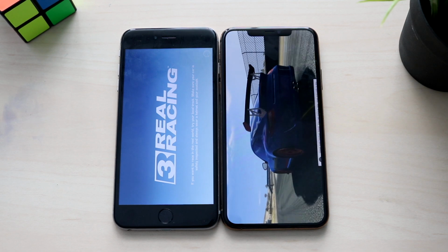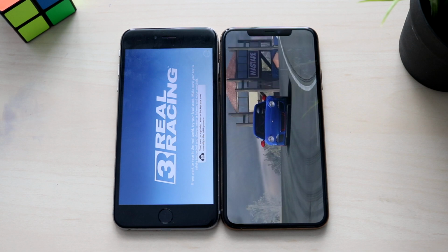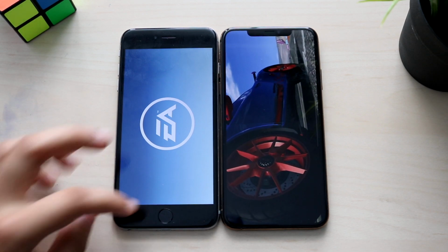We're good. Okay, so we're already loaded on the 11 Pro Max. Fully loaded, I can just click on it and play the game. The 6s Plus is still loading. Eventually we do get into it, but look at that difference. That is quite a bit of difference between them.